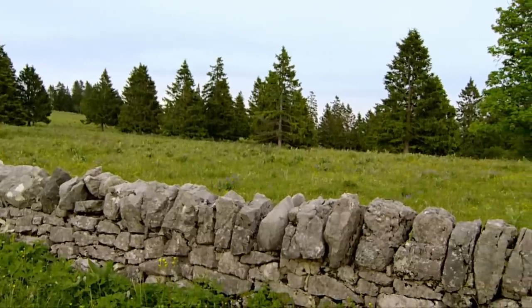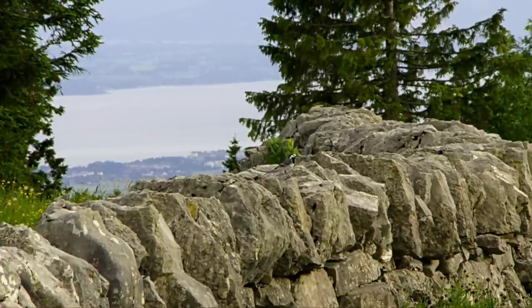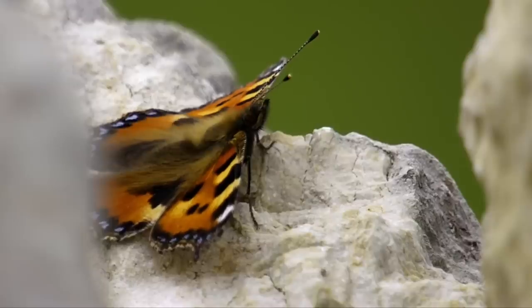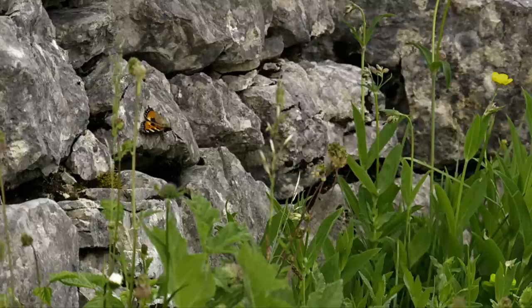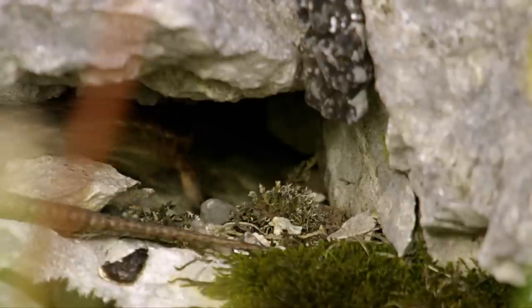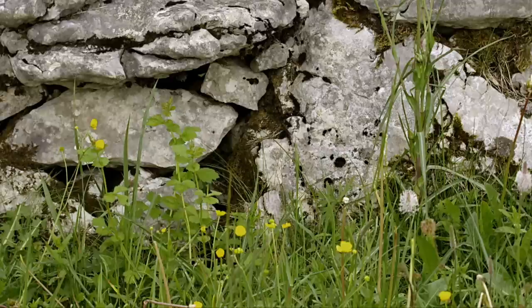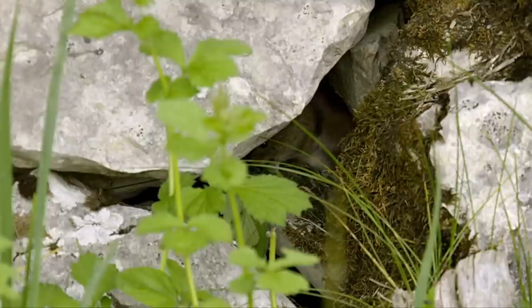Others are now regularly maintained. Whatever condition they're in, today we know how important they are for plants and animals. Valuable biotopes form inside and around dry stone walls. Whether reptiles like this wall lizard, or small mammals like this mouse, they all appreciate a safe, dry hideaway.